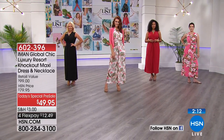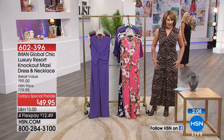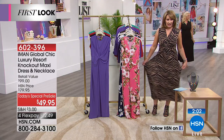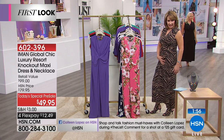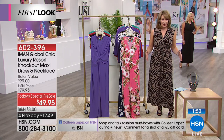You don't have to worry if you carry any weight at all in your tummy area. If you are a pear shape, if you carry weight through your thighs, your hips and thigh area, it doesn't cling down there. You notice that? It's not clinging at all. Your tummy, you have this really nice kind of ruching, so you don't have to worry about constantly holding your stomach in when you have this dress on.